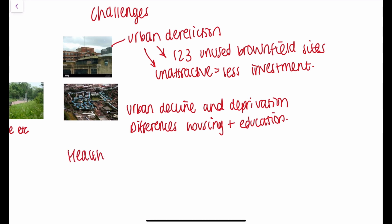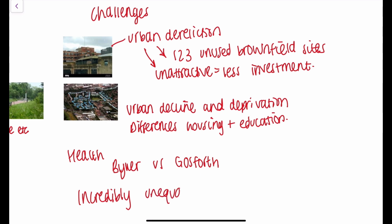There's actually a difference of around 12.6 years in life expectancy between Byker and Gosforth, and a lot of the health problems are a result of alcohol abuse and smoking. So to conclude, Newcastle is an incredibly unequal city. You have people who are very wealthy, and unfortunately people who are in poverty. So you have to bear that in mind when looking at the opportunities and challenges in Newcastle.